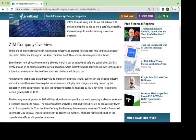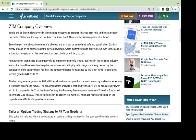Additionally, the company was able to boost their revenues 113% year over year. That is epic. 113%, while their operating income grew by 60% to $2.2 billion. Those are giant numbers. That's super impressive. It's super positive for ZIM. It just shows that they're able to maximize their gains, and they're leading in this industry. All of that is great.